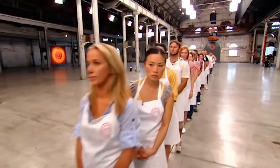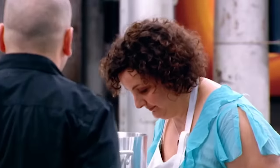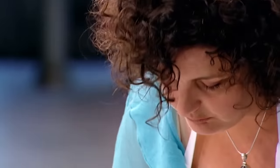Guys, 17 ingredients, 3 minutes. Taste, think, taste, think, and go, yeah? First two, come on, let's go. I straight away smelt cinnamon. My mind went to donuts. So I don't know how I'm gonna go on this one.